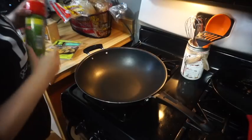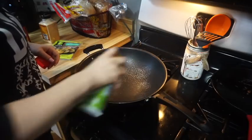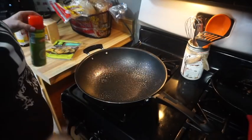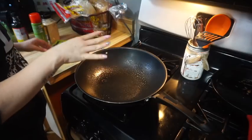All right, so first what I'm going to do is take some of this olive oil spray and spray my wok here. This wok I bought from IKEA literally 10 years ago, and it still works like a charm. I'm going to put it on about a medium heat, and let this get hot.